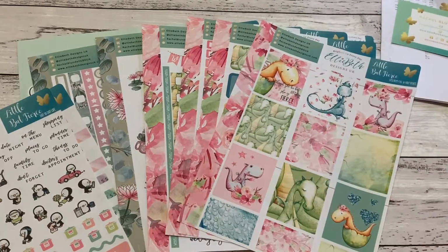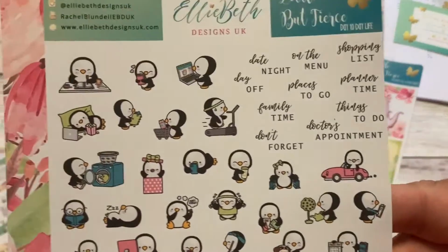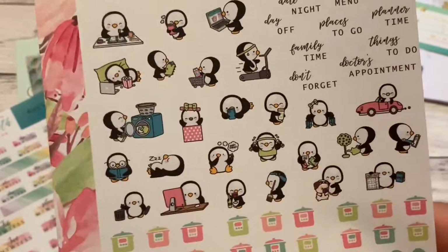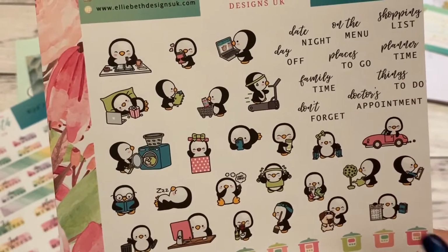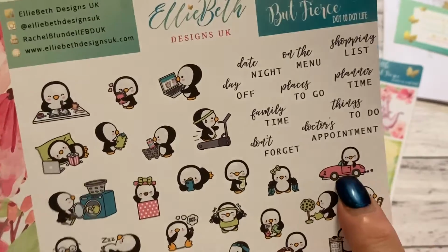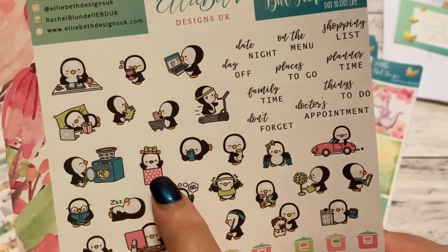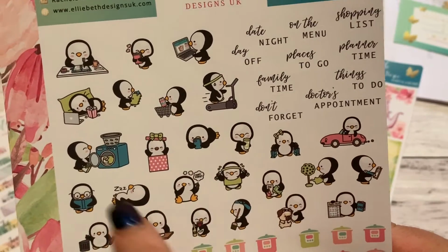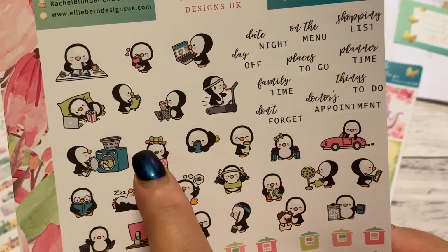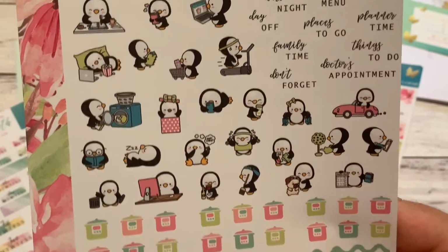And then we have the day-to-day life, Penguin Joe, heaps of cute little ones. So we've got Penguin Joe in a car, so I actually use this one for when I'm filling up my car with petrol, shopping, grabbing a coffee for a birthday or presents, doing your laundry, watching some Netflix maybe. Little to do. What else have we got?